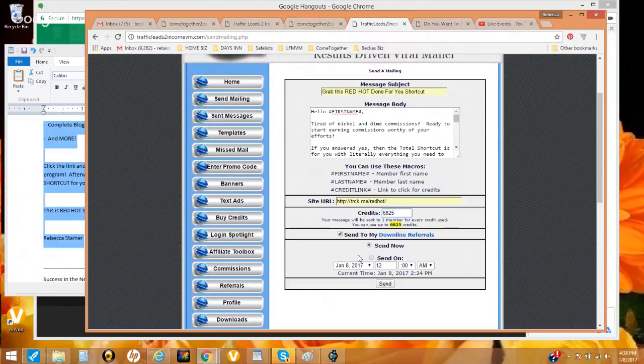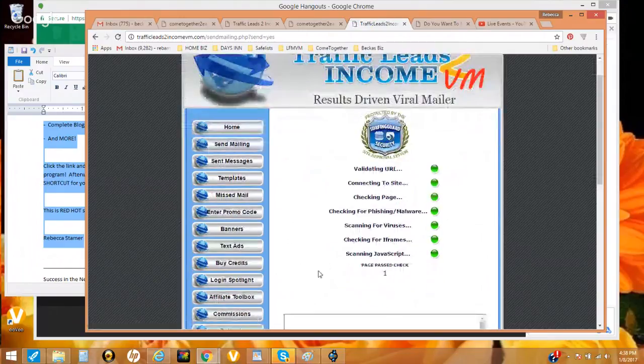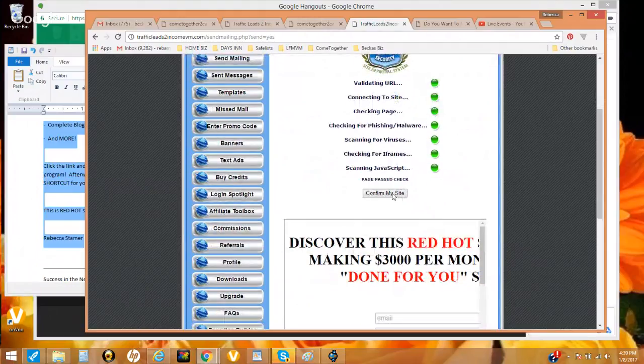And then, of course, you can send it at a later date. I'm going to send now, so I'm going to go ahead and hit the send button. Okay, and most of them go through a validation process to make sure that the link that you're using doesn't have pop-up boxes, or it doesn't break outside a frame, meaning it changes to another URL. In most mailers there are different things like that. It happens, and people do even get past the validation process. But this is probably 98% foolproof, I would say. Okay, so it went through all the tests, and I'm going to hit confirm my site.